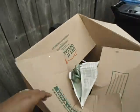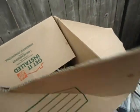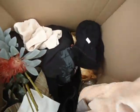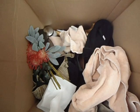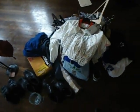Let's see what we have here. Like a whole box of wooden hangers I could probably sell on eBay. Towels galore. Shoes. Oh shoot, jackpot.